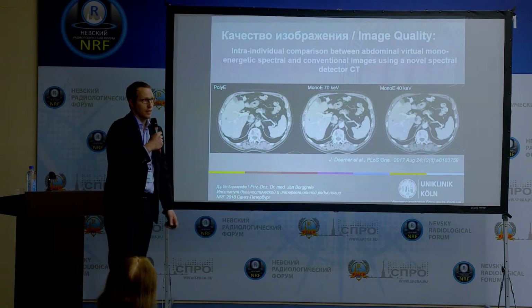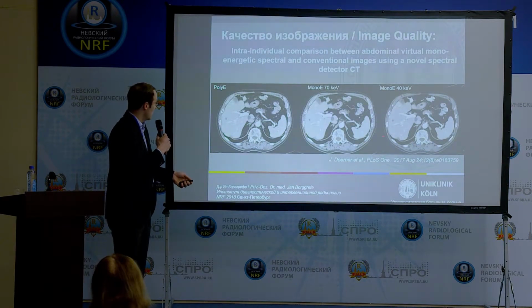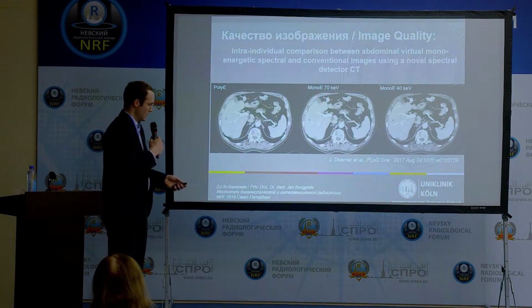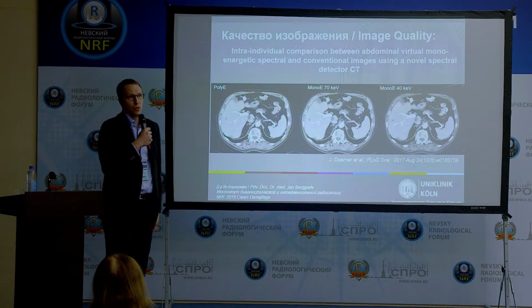If we use this technique in the liver, for example, we find that we can see smaller lesions here. It's like hypodense lesions in the liver, which are very tough to see in the conventional images in comparison. So this might help us to detect the lesions to a larger extent.